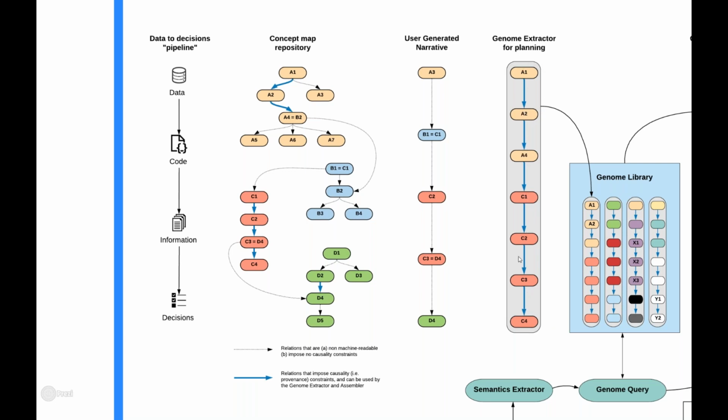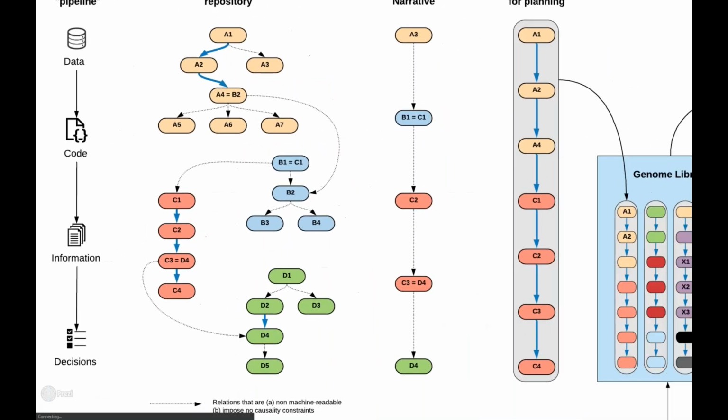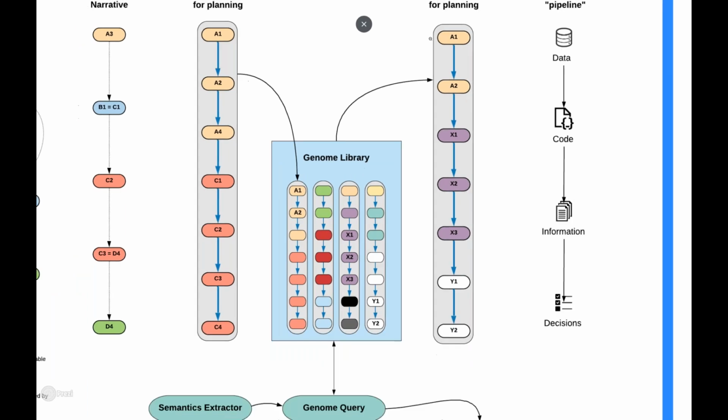This represents, for example, a series of planning steps in a climate resilience plan. So imagine this is a climate resilience plan that the genome extractor, which is an algorithm, picks out from the concept map. Again, not quite as sci-fi as it sounds. Actually, we kind of know roughly how to do it.